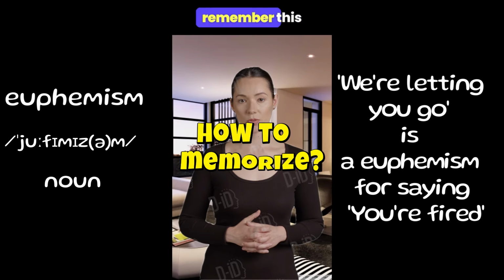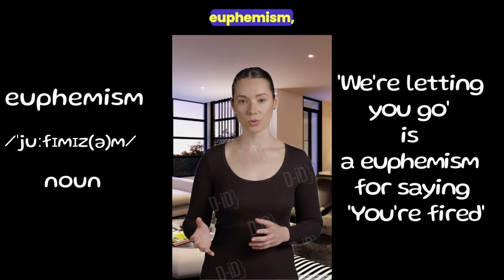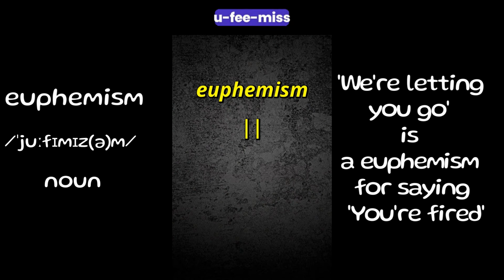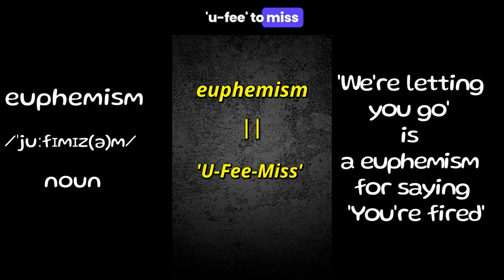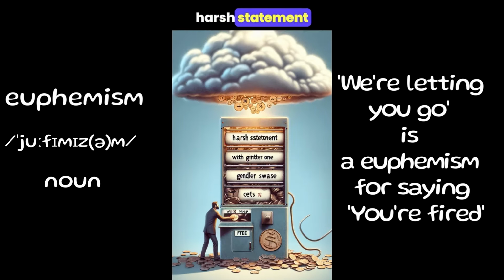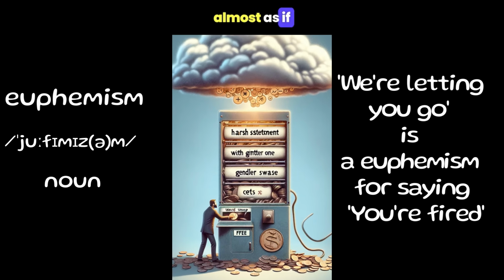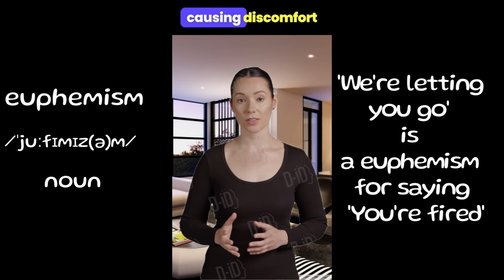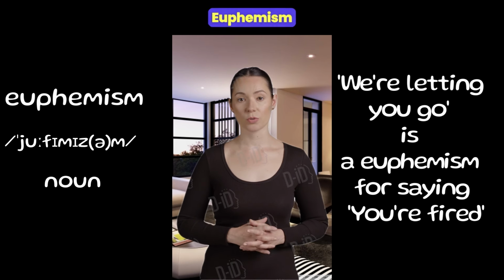Any tricks to remember this word? To remember euphemism, think of "you fee miss." Imagine you're paying a fee to miss the harsh reality, like renting a nicer phrase to avoid the blunt truth. This breakdown helps you recall euphemism by linking it to the idea of substituting a harsh statement with a gentler one, almost as if you're paying a small price, a fee, to avoid or miss causing discomfort or offense. Euphemism.